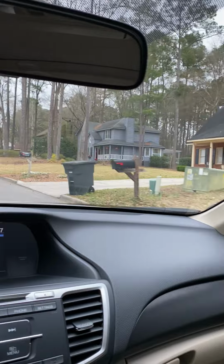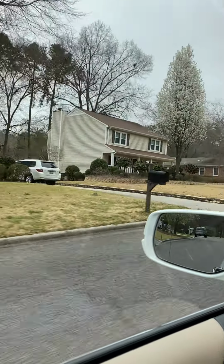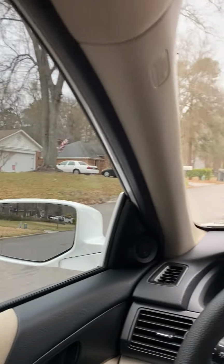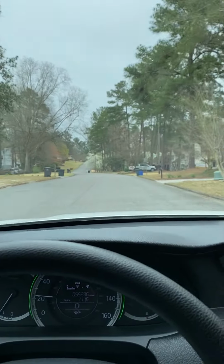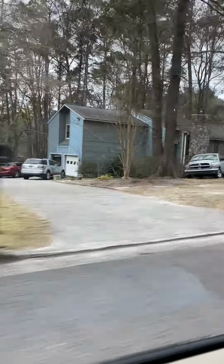Pretty well maintained neighborhood. There's no HOA in the neighborhood, no covenants, but pretty wide main road. This is the interesting blue house there with a red door.